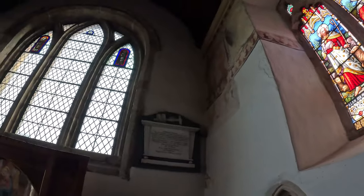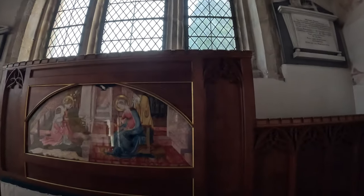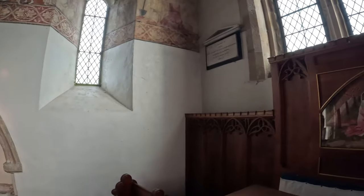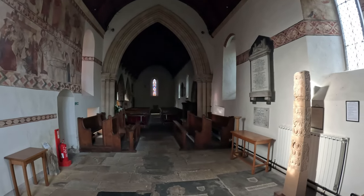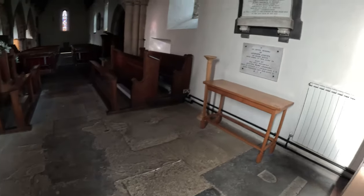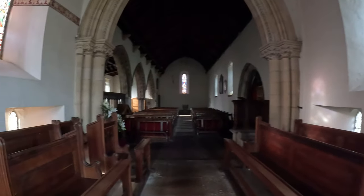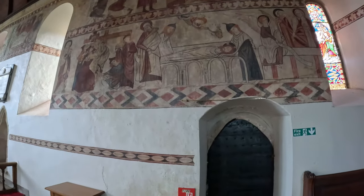The first thing you see upon entering is the arcade that separates the south aisle from the nave. The arcade arches are painted with a chevron pattern in dark red. Also in the south aisle is a small chapel that is separated from the aisle and nave by a late medieval carved screen. Against the wall is a partial 17th century inscription. And at the west end of the nave is a circular 12th century font decorated with blind arcading.